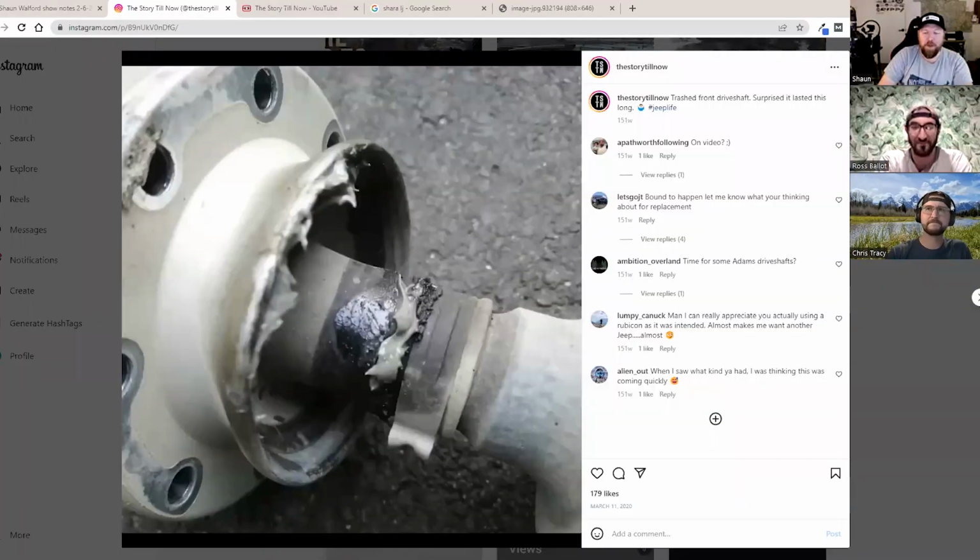So I beat the crap out of that Gladiator, which is I owe a large portion of my following to doing that, because nobody was taking a brand new Gladiator and running it through these tight trails where the branches are destroying the paint, and then driving through landslides and stuff. So I beat the crap out of it.